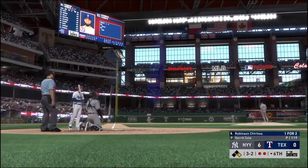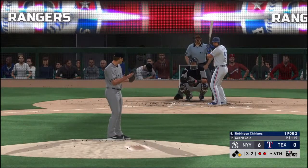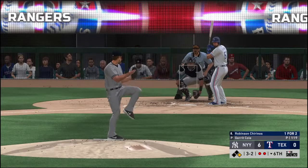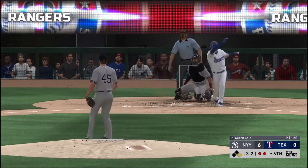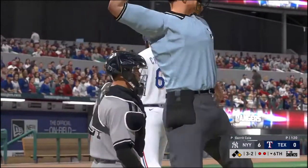Put the ball in play with the runner in motion. He could score all the way from first. Trying to send him packing for the second time. Still hanging with him. Another good swing to keep it going.